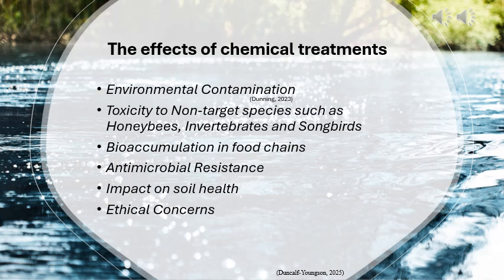The intention of these treatments is to target pests, but they have been found to negatively impact ecosystems, particularly when toxic chemicals contaminate the environment through pet waste or direct contact. Environmental contamination, for example of soil and water, can occur through pet excrement or runoff.